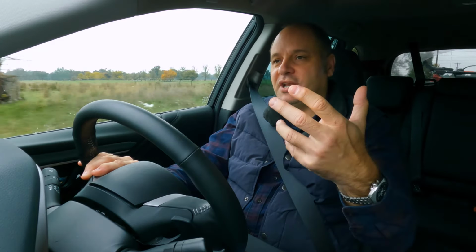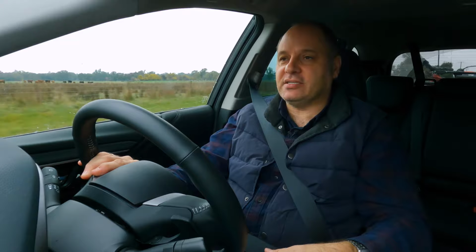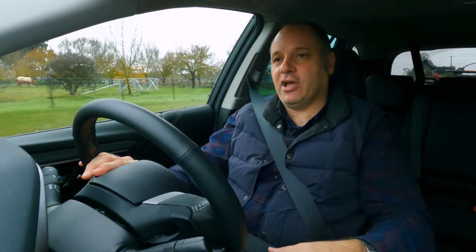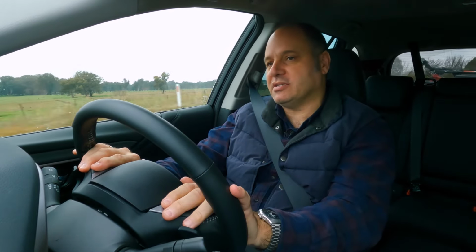That's more than enough, and that's why there was so much focus on this turbocharged engine, because people wanted to know, would it be powerful enough? Would it make enough torque? Would that translate to easy cruising out on the open road? And it does. On that note, Subaru claims 9 litres per 100 kilometres on the combined cycle.